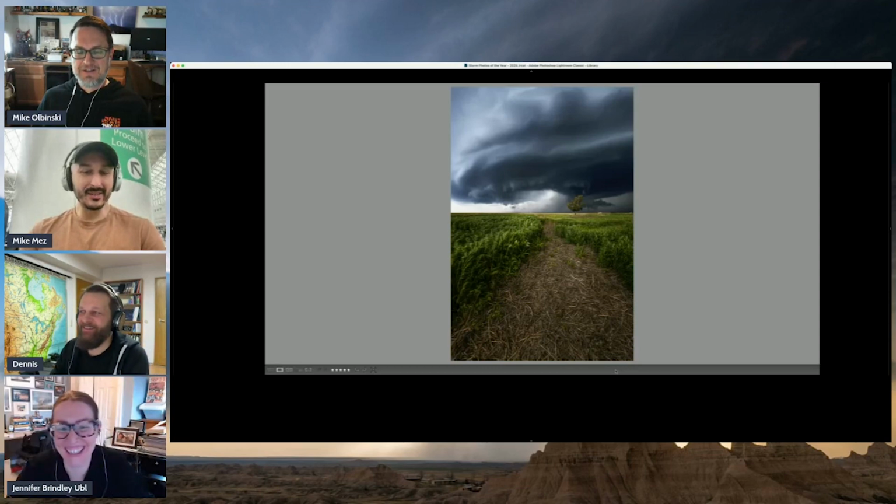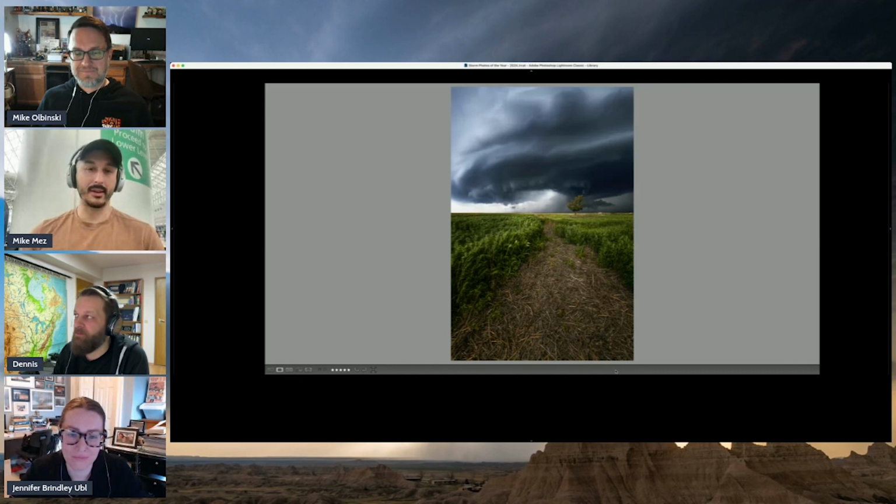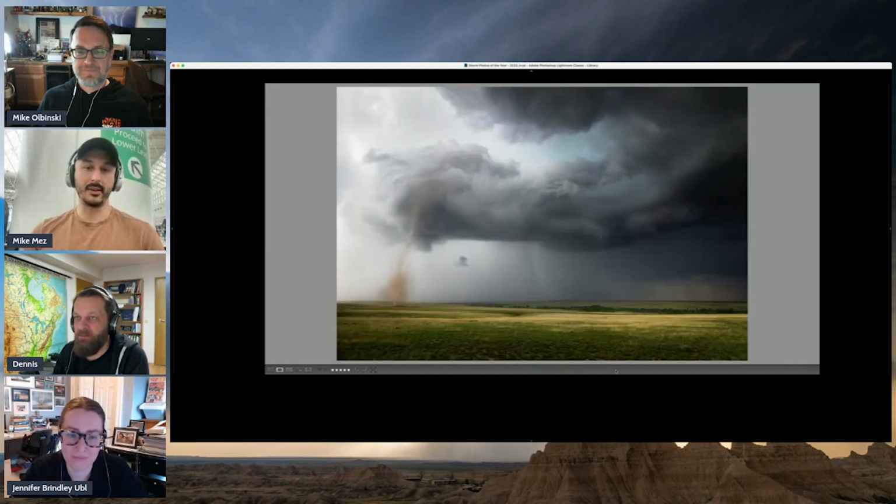So just finding these little things, for example, here's one tree with the void perfectly working, and you have that color contrast, you have that depth, you have that leading line. Once again, it's just props to Tim for taking the time to see these scenes here.